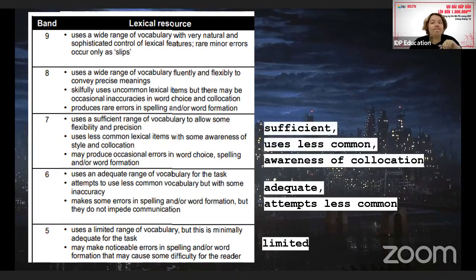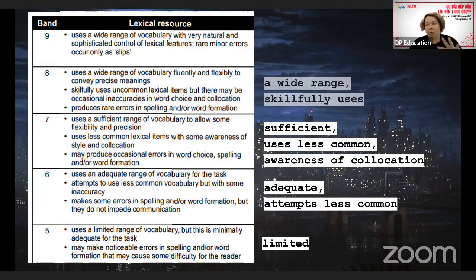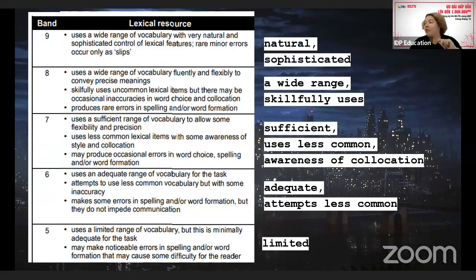Band 7, sufficient. You use less common vocabulary and you are aware of collocations. I assume most of you need 6.5 to get into university or to get some kind of scholarship. So you need to hit at least 50-50 from band 6 and band 7. Band 8, a wide range and a skillful user. And band 9, you are natural and sophisticated.